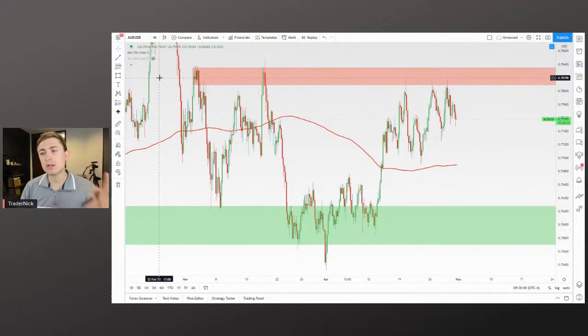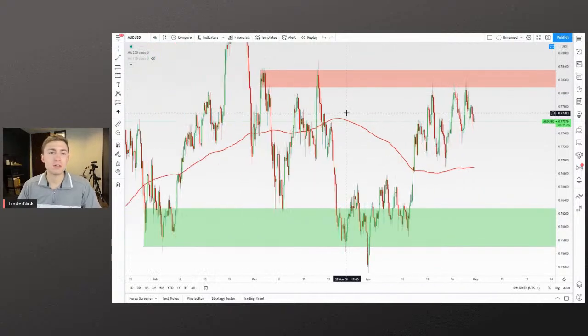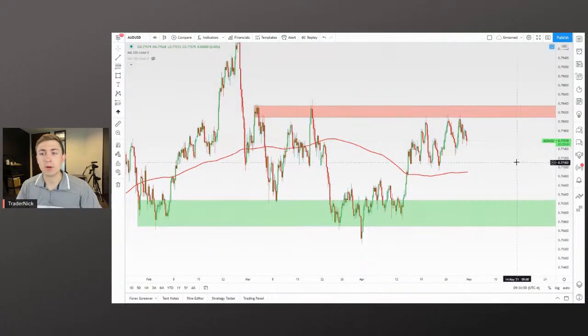Now, we've been struggling, however, with this next zone of resistance. And this is the whole thing. It's kind of like trench warfare, right? When you're talking about major levels of supply and demand, you've got these levels where they're pushing forward or pulling back. And us as retail traders, we're trying to figure out, where is the next line in the sand and can we get a breakthrough, right?